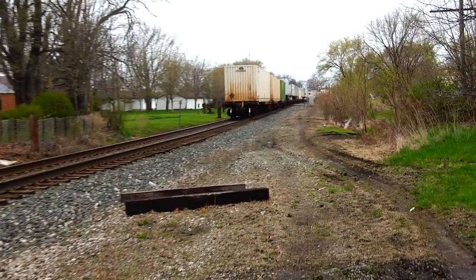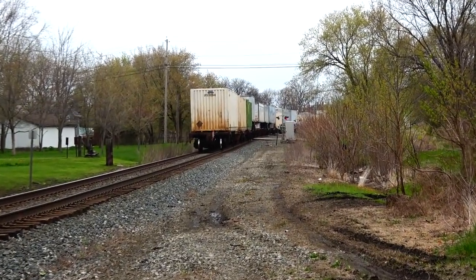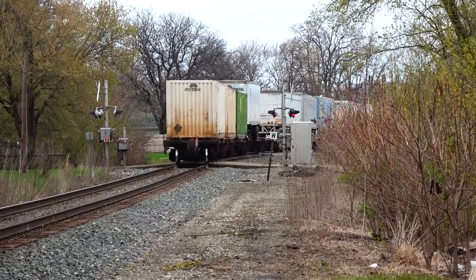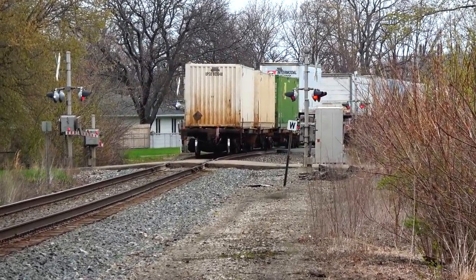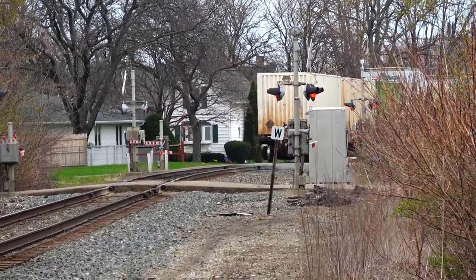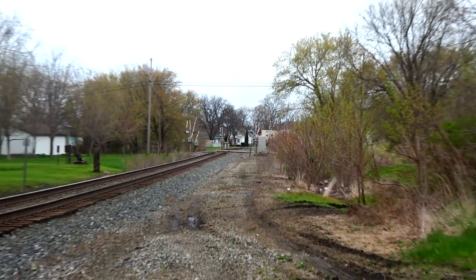Symbol on that train is Norfolk Southern 206. That train originates at the 63rd Street Yard, Chicago, Illinois. Heads east to Buffalo, New York, where it terminates at the Bison Yard. All on this Wednesday, April 27, 2022, from Wide World of Trains and YouTube.